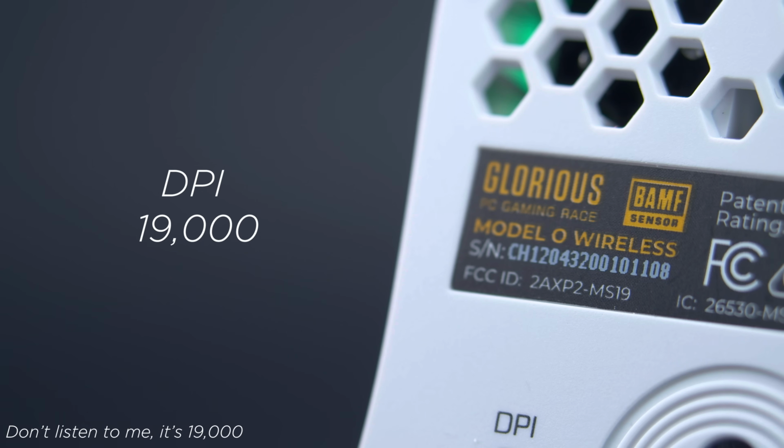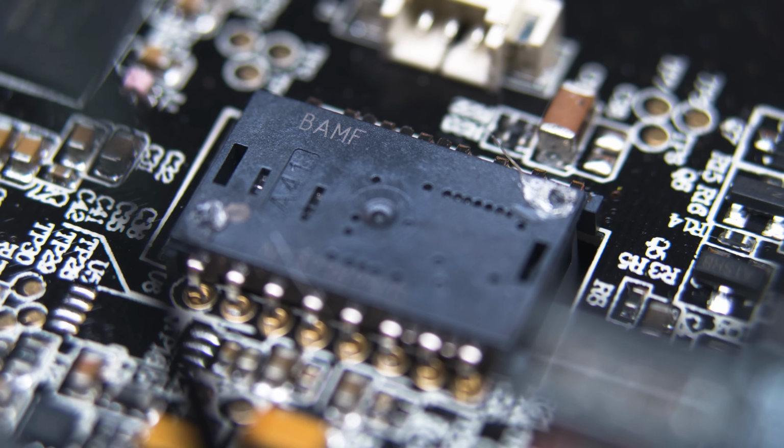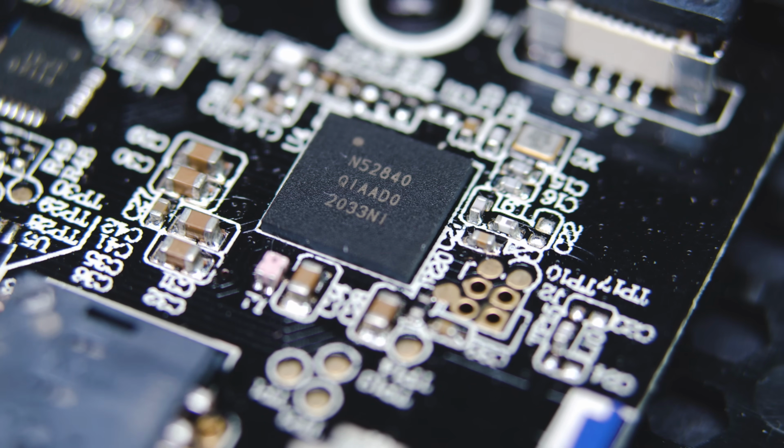The sensor also maxes out at 9000 DPI, which is also kind of nutty considering I play between 400 and 800 for FPS games. Now usually the sensor model is clearly printed on the sensor, but in this case all we see is this. But the rumor is that this is a vendor specific 3370, which seems credible since the specs match up. Providing the wireless capability is this multi-protocol N52840, which is pretty common, but I haven't seen this particular DO variant before. Glorious claims that in its internal testing, latency is about 2 milliseconds.